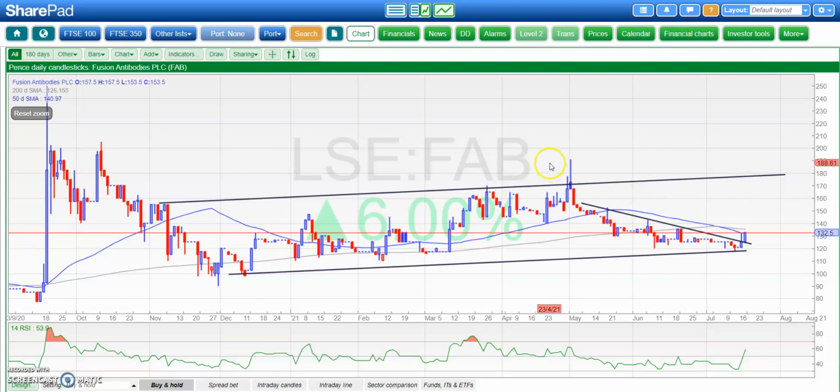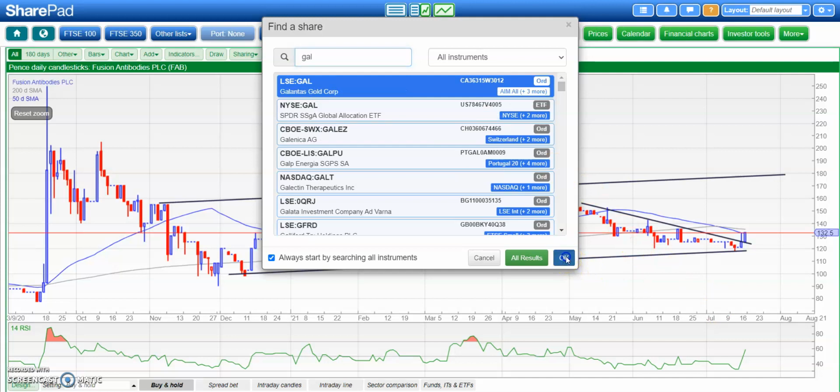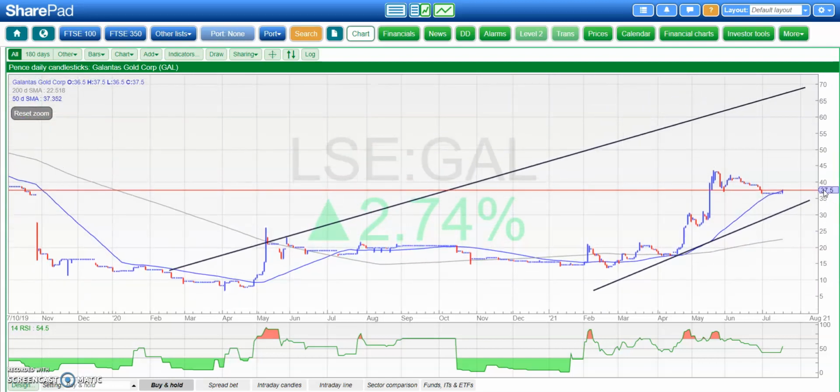interested in that situation. Perhaps more usual fare is Galantas Gold, where we can see that the shares have been pushing through this wide rising trend channel from February last year. Top of the channel heading towards 70 pence.